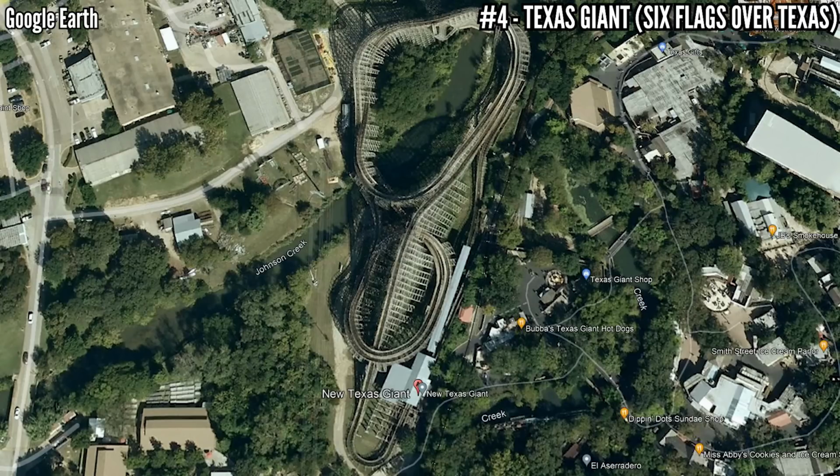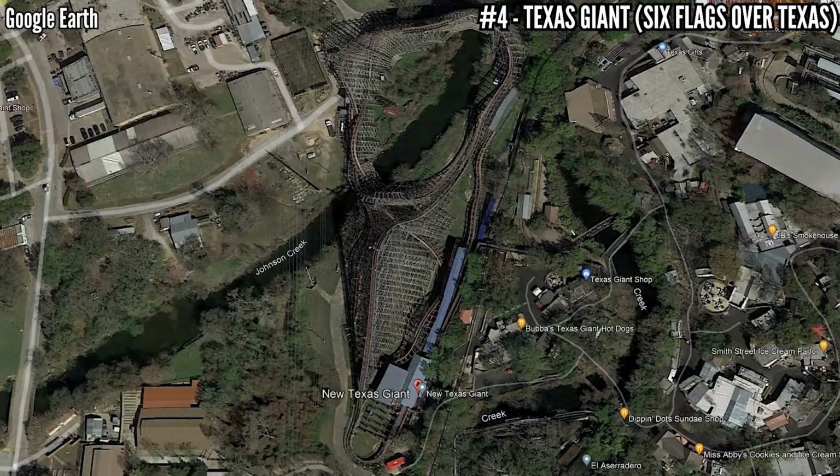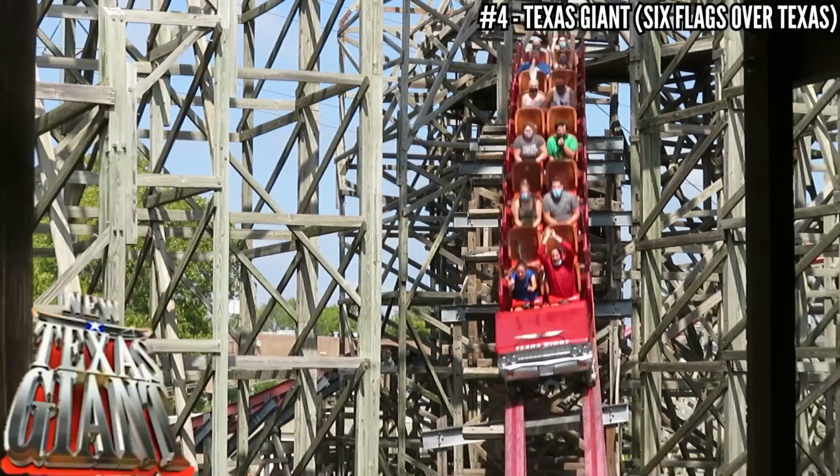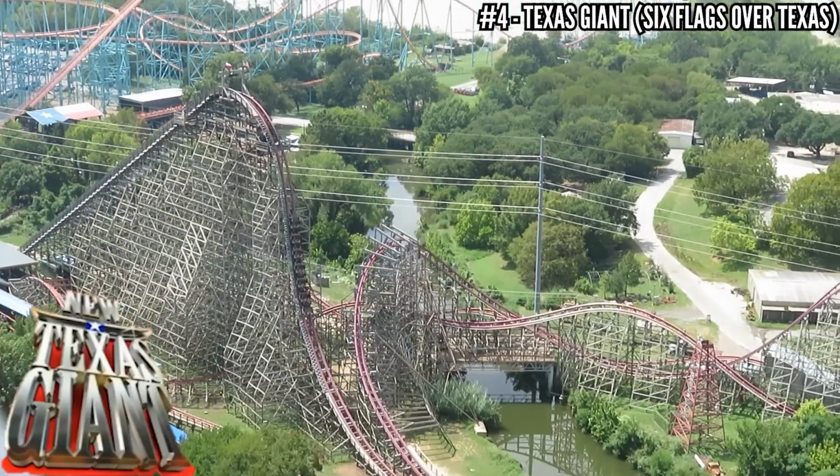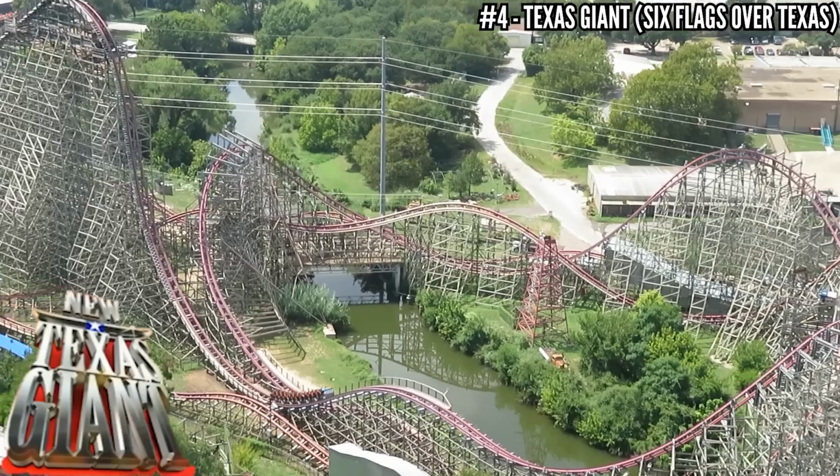After 20 seasons, this record-breaking coaster was falling out of date and out of favor, so Six Flags took a chance on RMC on their very first project, and needless to say, it paid off big time. New Texas Giant was a smash hit when it opened in 2011, and this led to the RMC revolution.